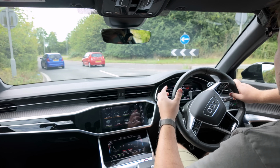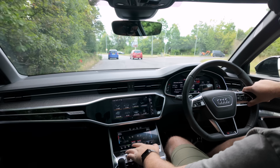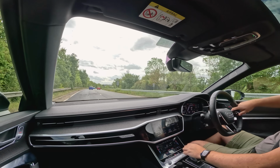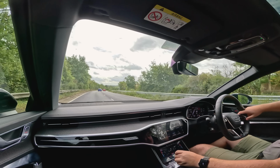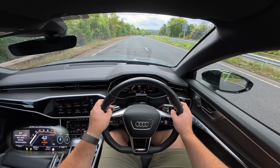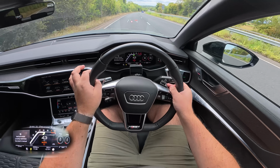But is that extra sound deadening going to be detrimental to its handling? Well, there is only one way to find out. So let's press our RS mode, get into RS1, and let's get the traction off as well, because you know it's still an Audi at the end of the day. Get the gearbox into manual, and let's go.